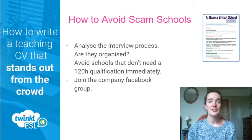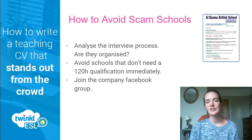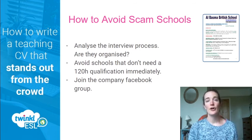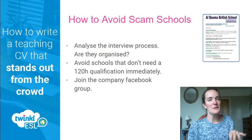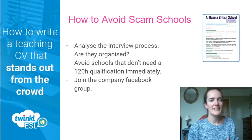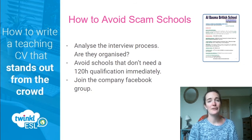Avoid schools that don't need you to have a proper TEFL qualification. So China now makes it a requirement for all teachers to be qualified from the very beginning of classes. So if your employer says to you, "Oh, just wait 3 months and get your qualification later," that's probably not a good sign because they're not really following the laws as they should.